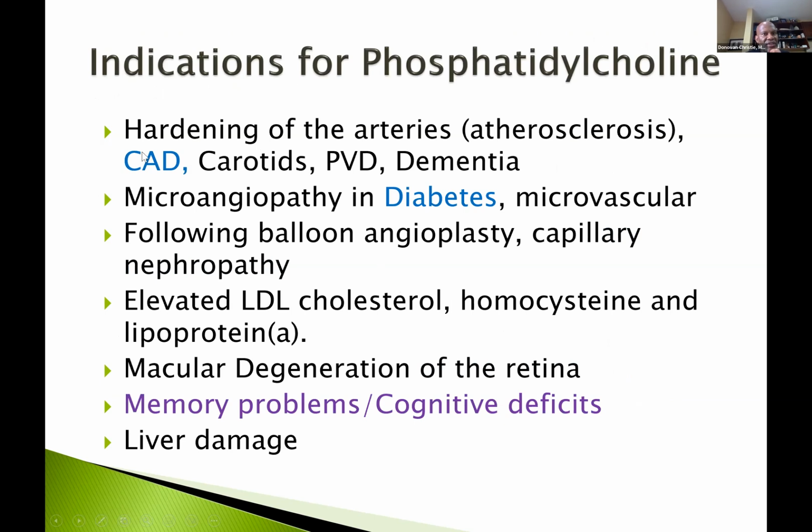So here are the indications. If you have heart disease, blockages in your neck, blockages in your leg, if you have dementia, right? We all know that dementia is when parts of the brain don't get adequate blood flow and it dies out. The substantia nigra and different parts that are responsible for cognitive function and memory. So the phosphatidylcholine will help with the impulses in the brain.